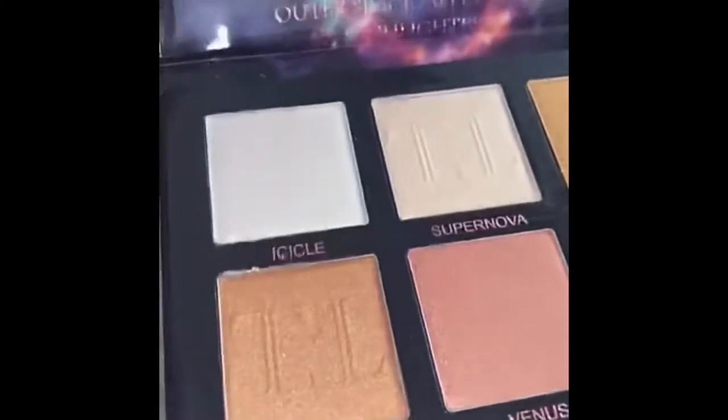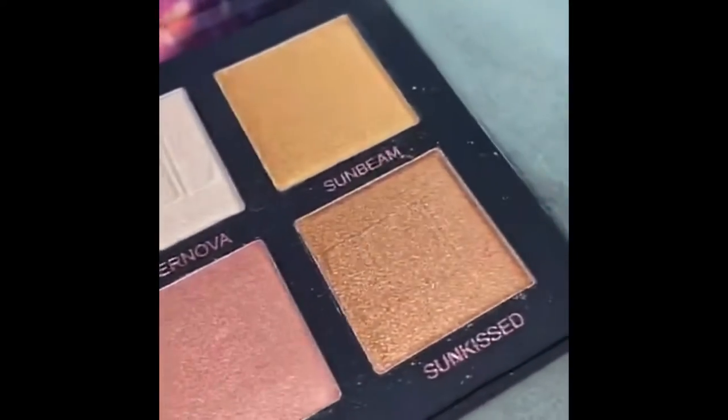Oh my gosh, look at this highlighter palette. It is so beautiful. We're gonna try this on today, right, Chloe? Yay!